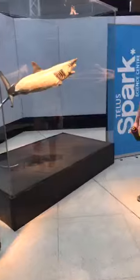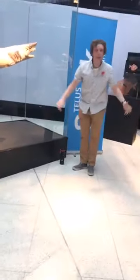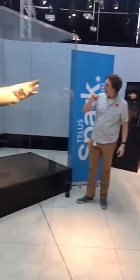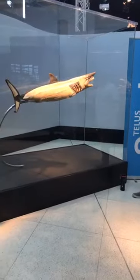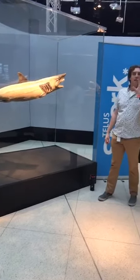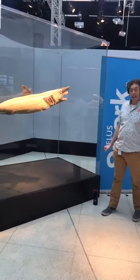As we come around the corner here, you can see we're in the ocean area, and this right here is a mako shark. The reason I know that is because it was on the side. Mako sharks are actually the fastest swimming type of shark in the world. They can reach speeds of up to 80 kilometers per hour.